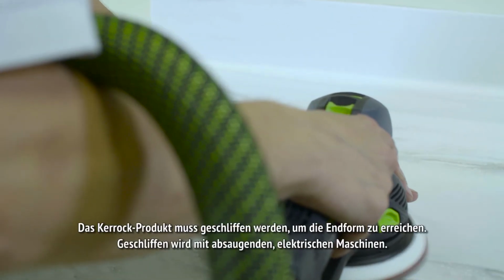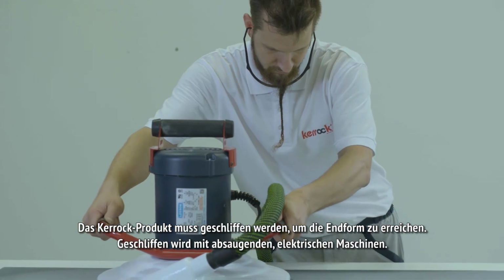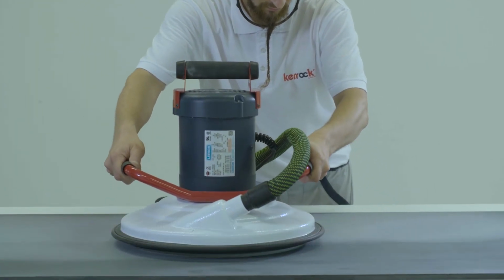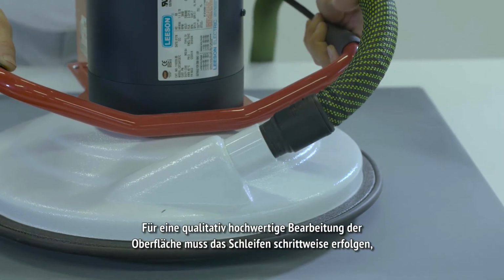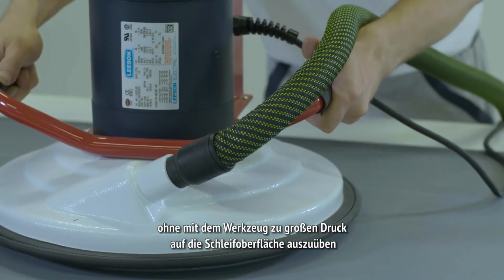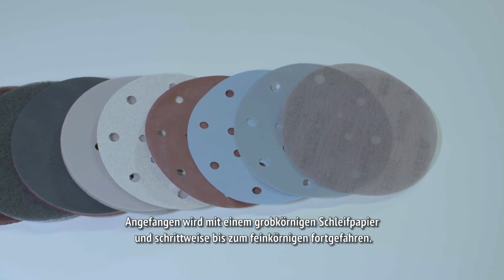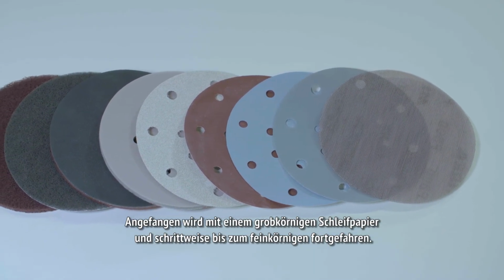To create the final shape, the Kerak product must be ground. An electric machine with a suction system is used to grind the product. For quality surface treatment, grinding must be carried out gradually, without excessive tool pressure on the grinding surface. We start with a rough grinding paper and continue to a fine granulation.